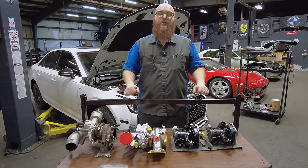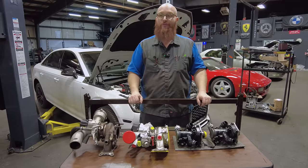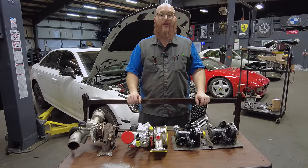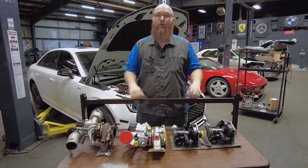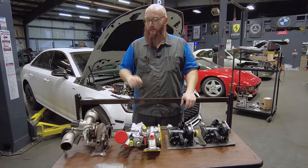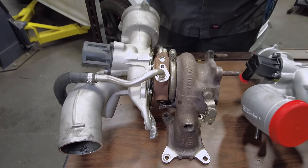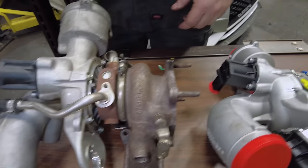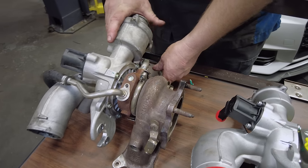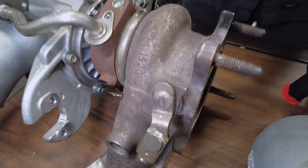This customer actually came in just for a check engine light with turbo performance codes. That's it. And it turned into this huge ball of things that need to be replaced. Let's go ahead and take a look at the turbo. This is the old one. And what fails on these Audi 2.0 turbos is actually right here. Watch this.